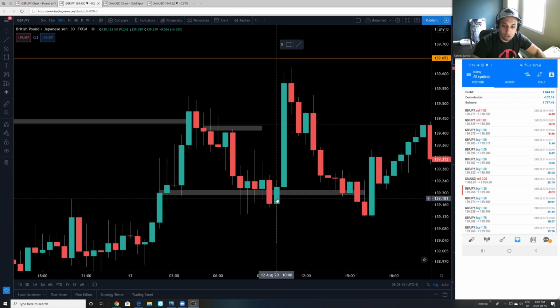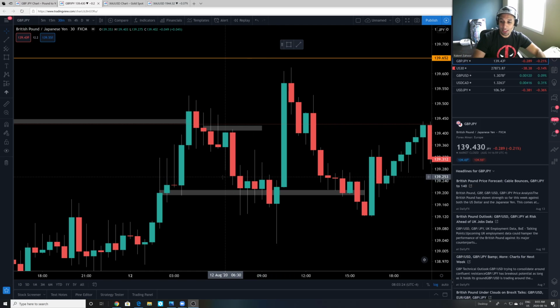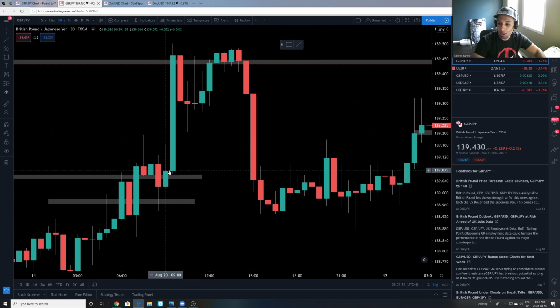Before London closed, we had a huge exhaustion all the way down towards 139, and price came back up and closed back bullish. So this is kind of like the trade was right over here the previous day, right? This is the same exact setup as the previous day. So listen, price always does the same thing over and over again.